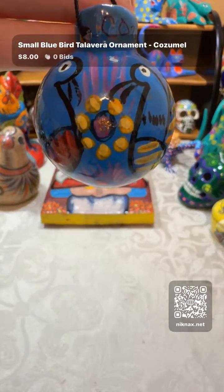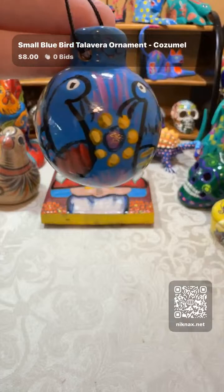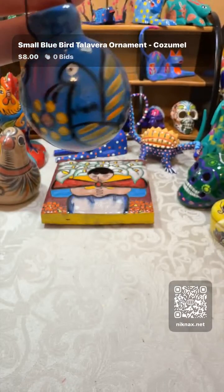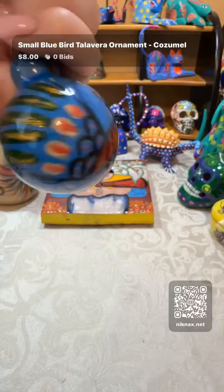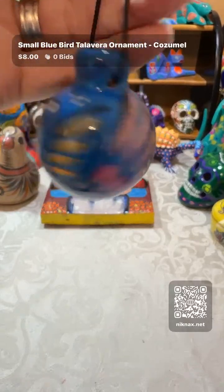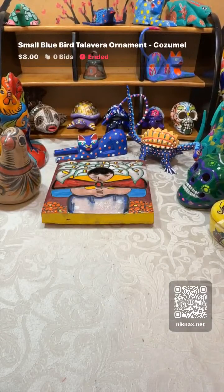Two little birds right there. Maybe they're hummingbirds trying to drink from that flower. Beautiful wings on them with glitter. That's the smallest one. Let's see if they all lined up together.